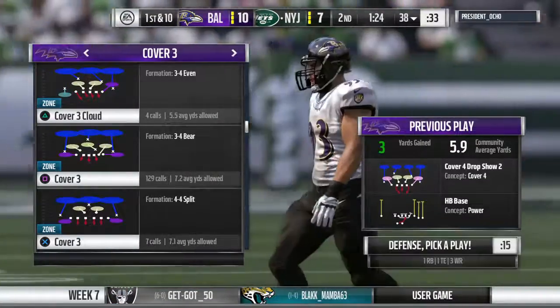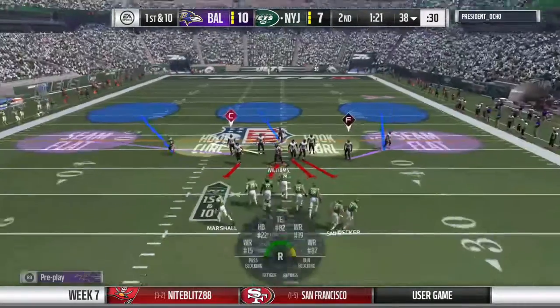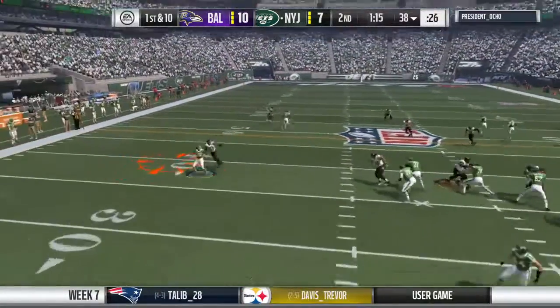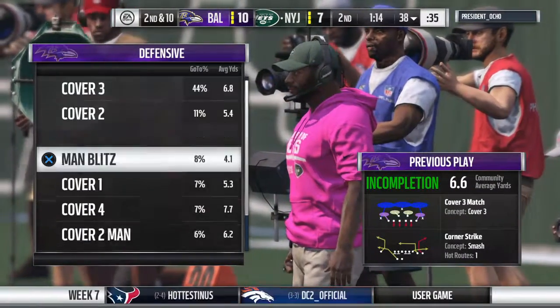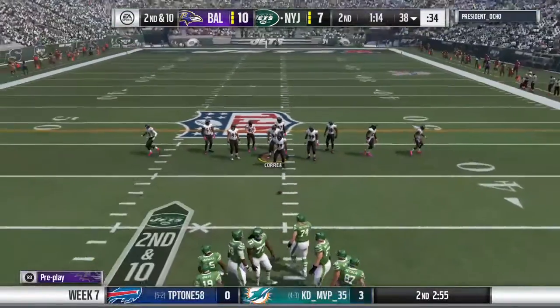2nd and inches is oftentimes an invitation for an offensive coordinator to take a big shot downfield because he feels like he can come back on 3rd down and pick up the 1st down. But sometimes you just don't want to break tendency. Stay with what you are, stay with who you know, and go get the 1st down. That's exactly what they did. Matt Forte, a great receiver out of the backfield, was the intended target. And that'll make it 2nd and 10.